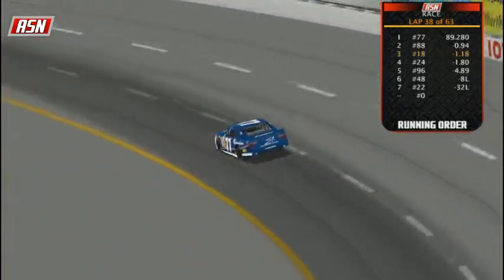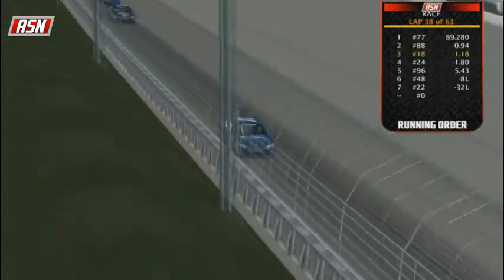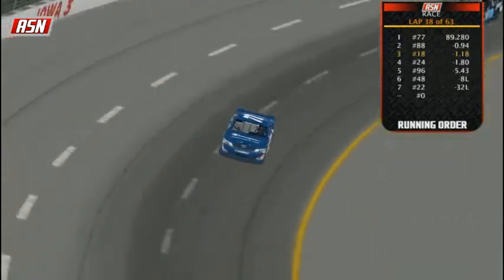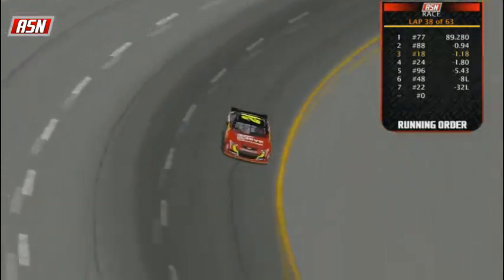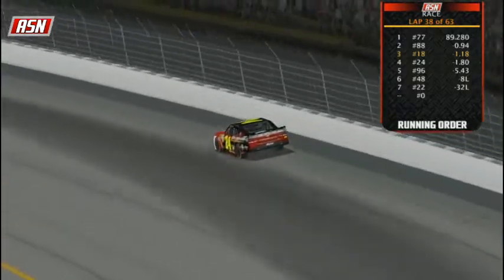Nathan Curtis second. Alex Gordon continues to lead. It's now 9.5 of a second to Nathan Curtis. The gap opened up a little bit when the two cars were battling. And Randall Coleman, championship winner, just chilling out, running some laps, enjoying himself here, as Sean Whitehill is doing the same.